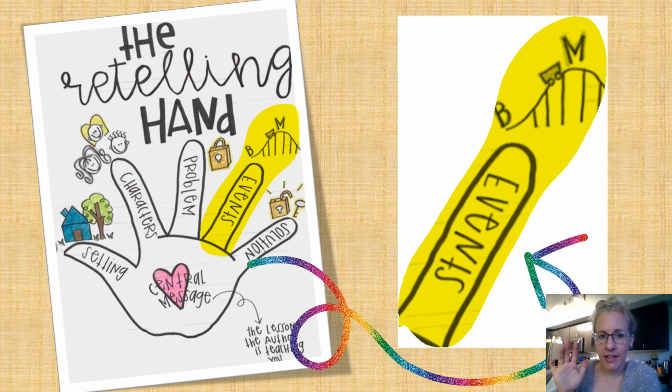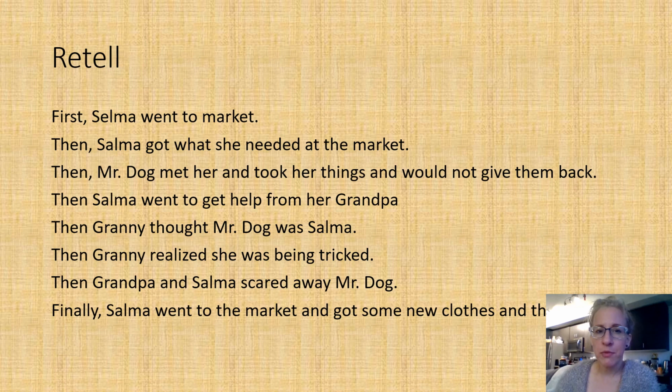And fourth on our retelling hand is events. What are the events in the story? What happened first? What happened second, third, beginning, middle, end? So we're going to talk about the events in the story. Now, when you retell the story, you don't want to just go and reread the story again. You want to think about what happened and tell it in your own words. So I kind of went back and made a little list. I wrote things down, but you don't have to write them down. You can just say them. So first, Salma went to the market, and then Salma got what she needed at the market. And then she met Mr. Dog, and he took her things and would not give them back.